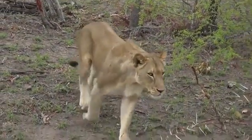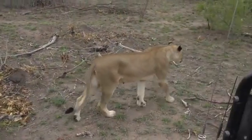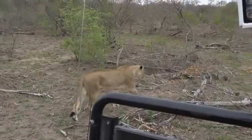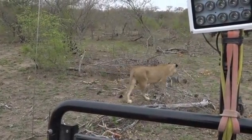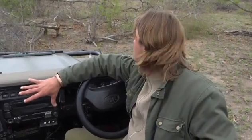Oh dear. Did it fail? Oh no, she stopped right behind us. Should have a look. There we go. So it sounds like it was an unsuccessful hunt. I'm just trying to watch what she does now. So if she heads back towards the cubs, they're probably going to settle down again, and those other lionesses will come to join. But if she keeps going that way, she might think there's still a chance.